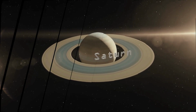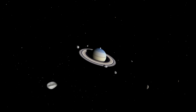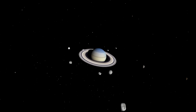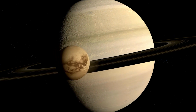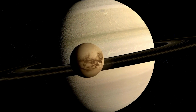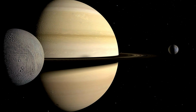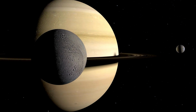Saturn. Now, Saturn's got dozens of moons, approximately 146 of them. Some of its moons are bigger than Mercury. Now, similar to some of the other planets, NASA has been able to capture some breathtaking imagery of eclipses happening on the planet. But now, we're going to show it to you in a way that's never been done before.